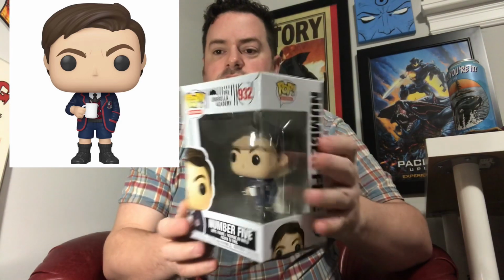So I've got all 7 members of the Umbrella Academy here in a row, and I just kind of rank them in order that I like them. So I'm going to start with number 5. This is the member of the Umbrella Academy that's kind of stuck in a child's body. The figure represents that pretty well. He's wearing his little schoolboy outfit, but yet he looks kind of angry, which number 5 always is. He's got his little cup of coffee, and it's a pretty cool little figure. So there you go, number 5.